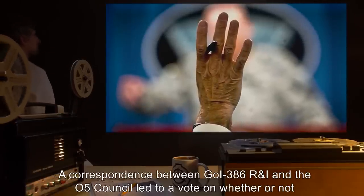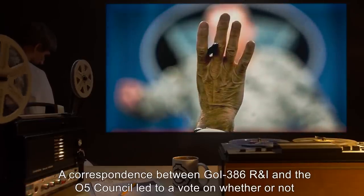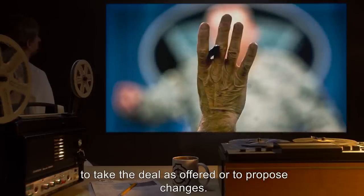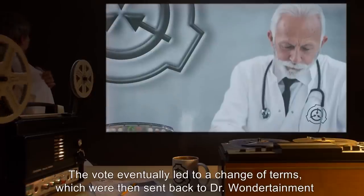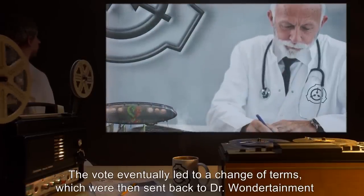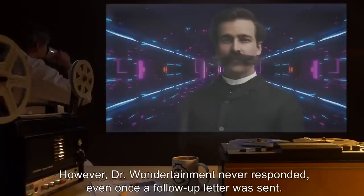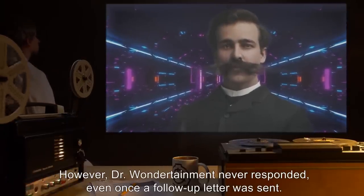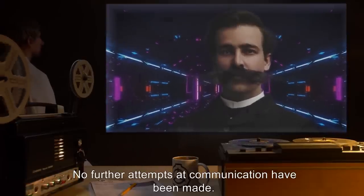A correspondence between GOI-386 R&I and the O5 Council led to a vote on whether or not to take the deal as offered or to propose changes. The vote eventually led to a change of terms, which were then sent back to Dr. Wondertainment via a method described in the letter. However, Dr. Wondertainment never responded, even once a follow-up letter was sent. No further attempts at communication have been made.